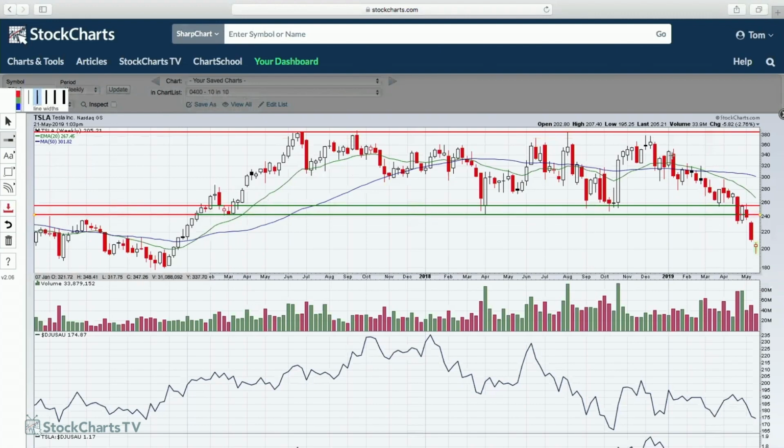I was waiting for the breakout, and I remember back in December, I was bullish Tesla. I thought we were going to get the breakout. I wanted to see the breakout, but we never got it. And we ended up coming back down, and now we've actually broken to the downside. I think the stock's got a lot of problems.